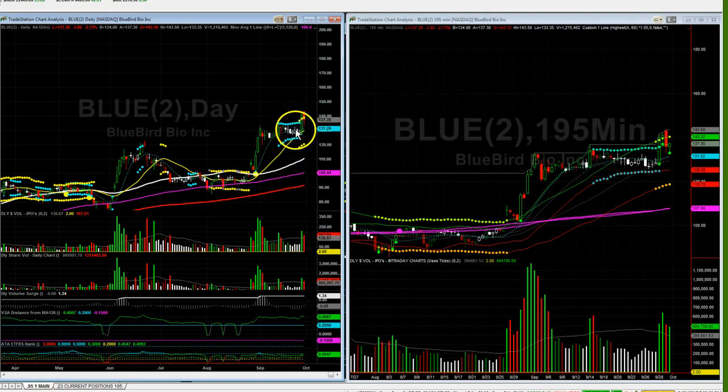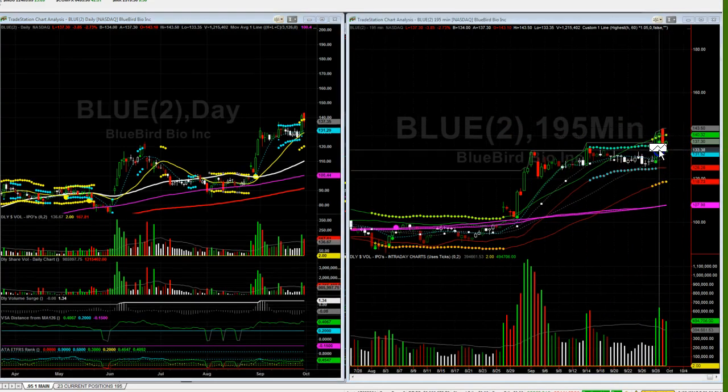Stock is trading sideways. The volatility is low. It has to release energy at some point, as you can see when that buying volume came in. Pop right to the upside. I caught this right here yesterday, right around 133 before it broke out.